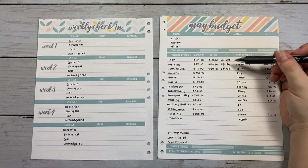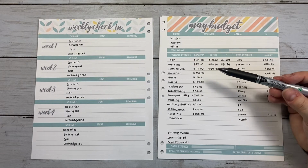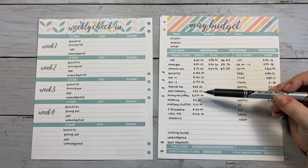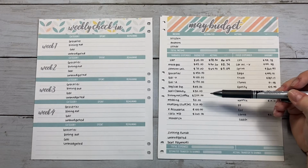Okay, so I've just calculated those differences out and we are positive for all of them. So that is good. And then these other categories, I've just set them up for what I anticipate we'll spend. Dining out and coffee entails mine and Andrew's dining out, and then we usually get coffee on the weekends. So that includes 4 weeks' worth of us getting coffee on a weekend day.